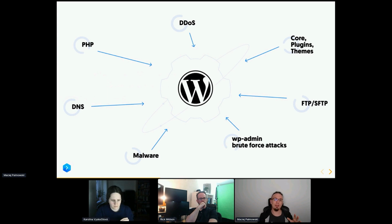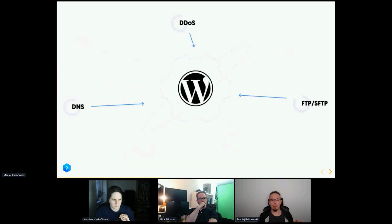After converting to static, we only have a few of those, and not all will be as dangerous as they were. First of all, denial of service will be much harder to execute on a static website. And if we use, for example, Cloudflare, making a denial of service attack will be really hard to do. So, of course, it is possible, but it's much harder than doing it on a normal WordPress.